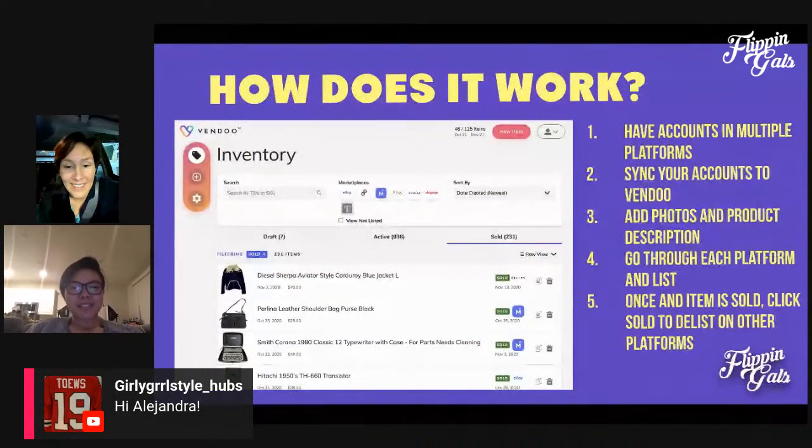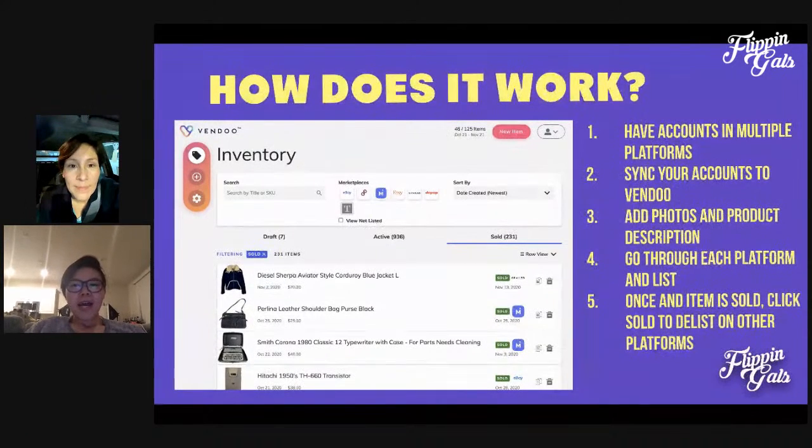All right, so how does it work? This is just a quick overview, and we're going to do a little demonstration after this slide. The first thing is, obviously, I think it would be beneficial if you have multiple accounts on different platforms, because that's really the intent of this tool. So number one is have accounts on multiple platforms: eBay, Poshmark, Mercari, whichever account you have, open them if you want to expand and diversify your exposure. The second thing is sync your accounts on these platforms to vendoo. That's the first step, to sync everything, so you can easily list the item.